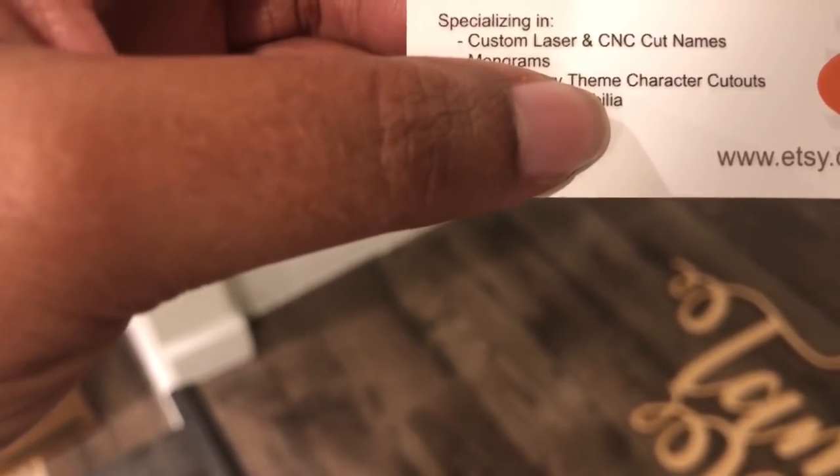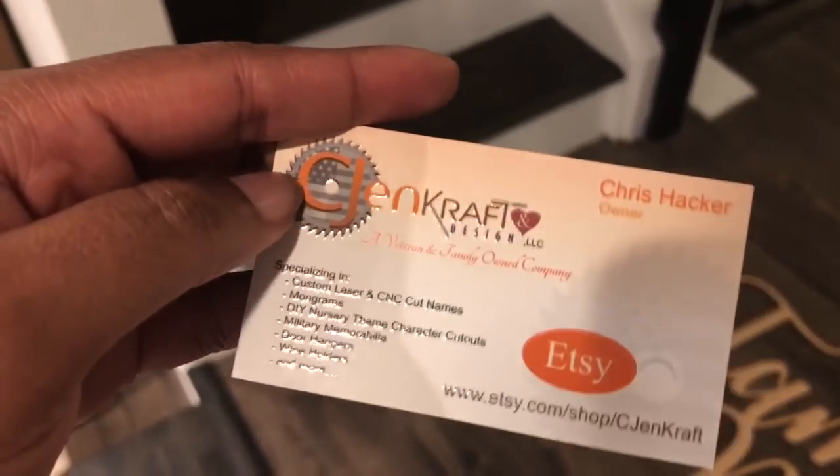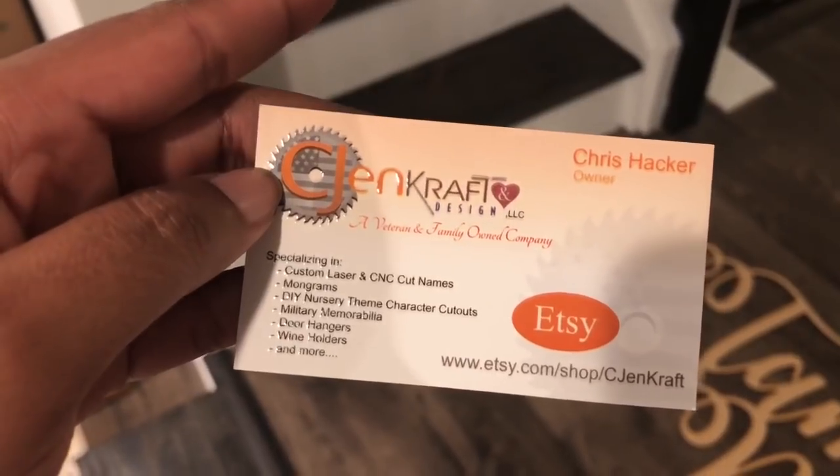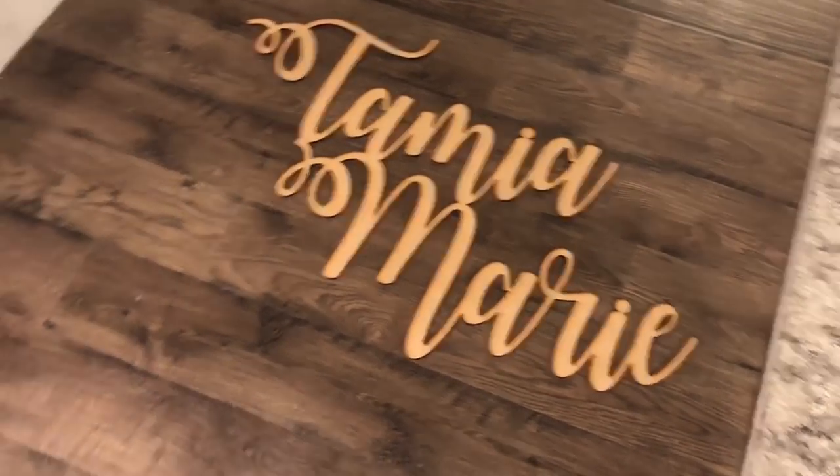It's called Gen Craft. See that? And then they have an Etsy shop. Chris Hacker is the one who owns it. But this was really fast because, again, I just placed this order on Monday, and it was on my doorstep.